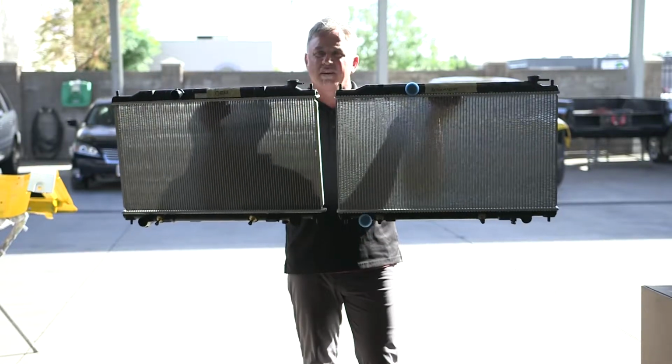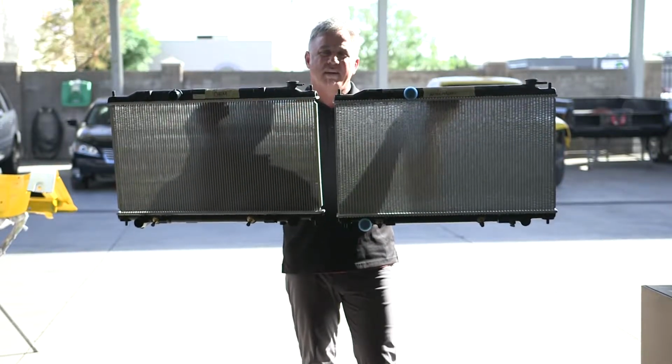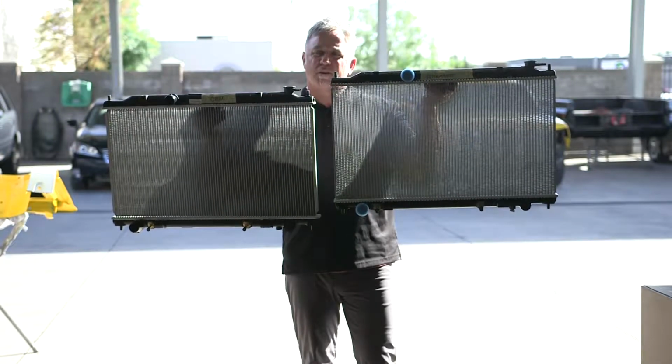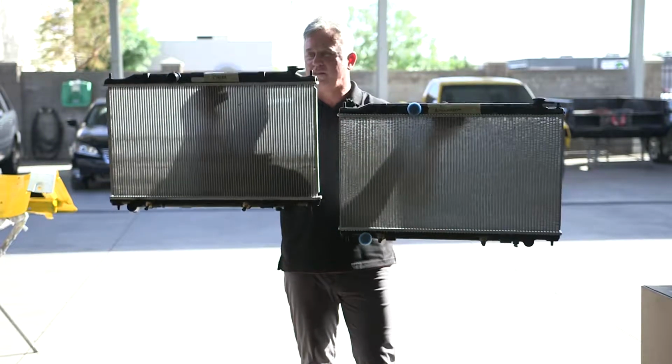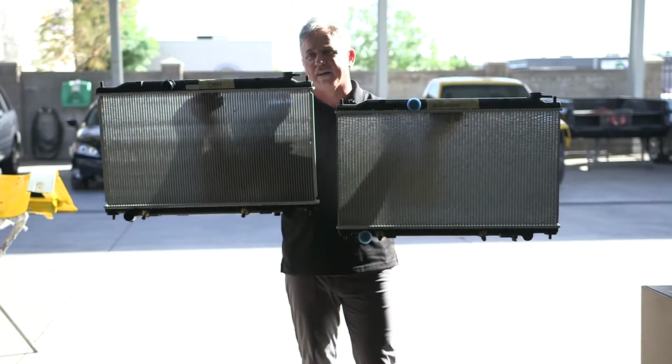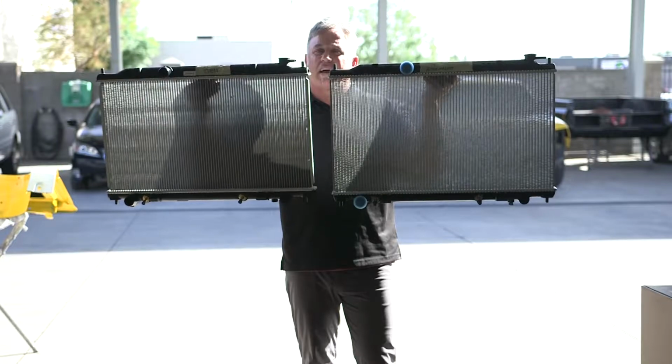If you look at these radiators when held up into the light, the aftermarket one is a lot more transparent. It has fewer cooling tubes. The factory one is a lot more dense. It's likely to cool your vehicle a lot better. It's just obvious when you hold them up in the light.